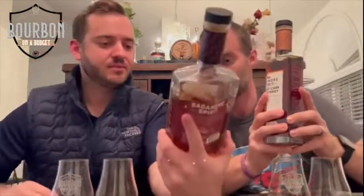Cool one here. Straightforward rye. Well, it's not a straight rye, but it's a rye pick. Oh, is it? Yeah, it says straight whiskey.